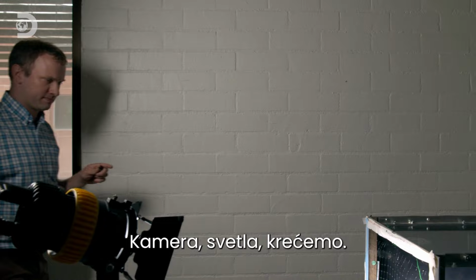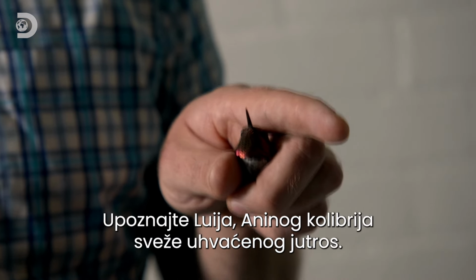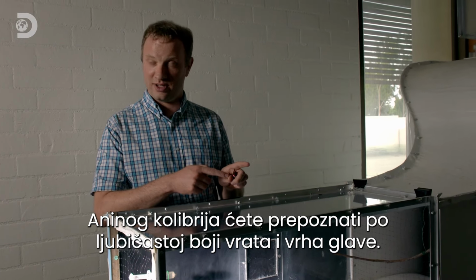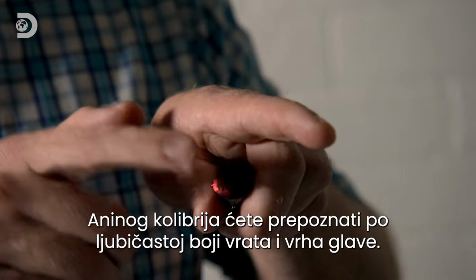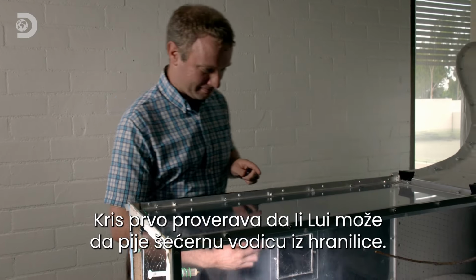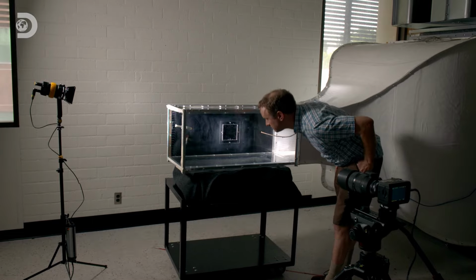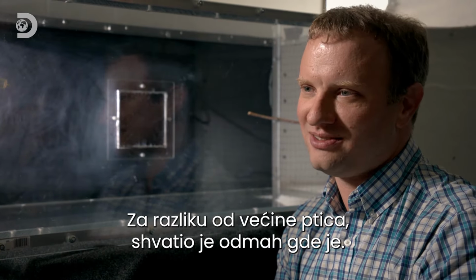OK, cue talent. Meet Louis, a gorgeous Anna's hummingbird, freshly caught this morning. One of the ways you can tell it's an Anna's hummingbird is from the purple colors on both its throat and on the top of his head. First, Chris checks to see if Louis can drink the sugar water from the feeder. Unlike most birds, he figured that out almost immediately.